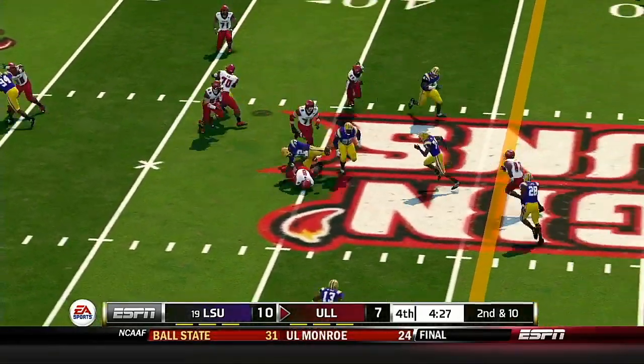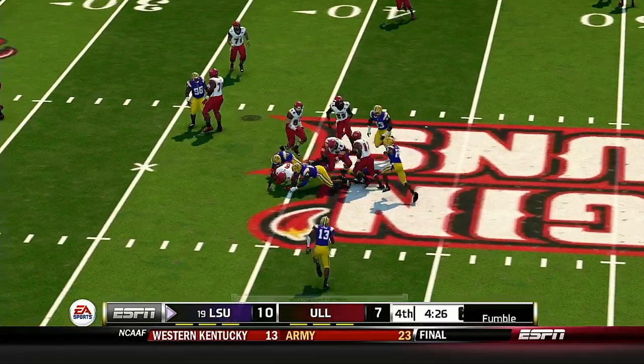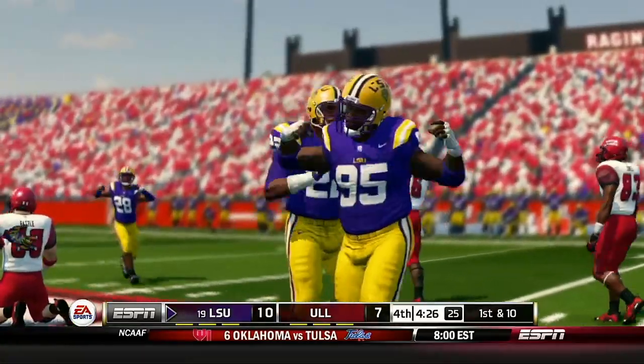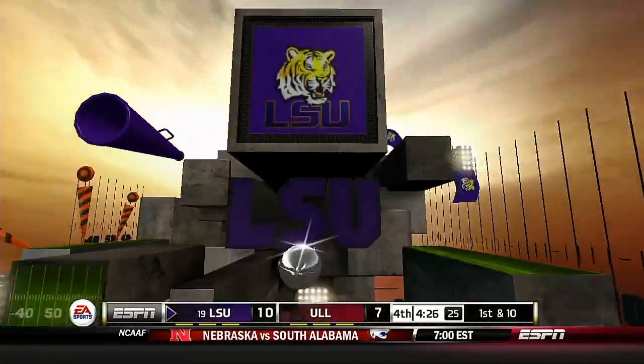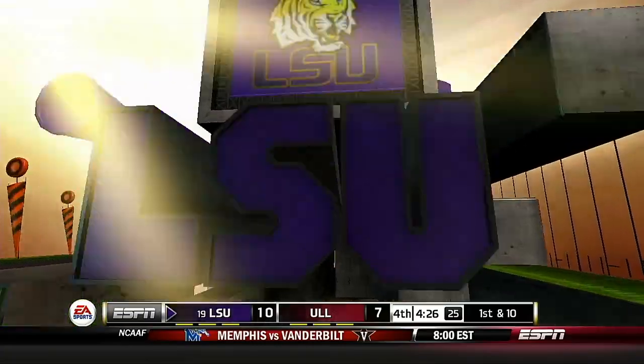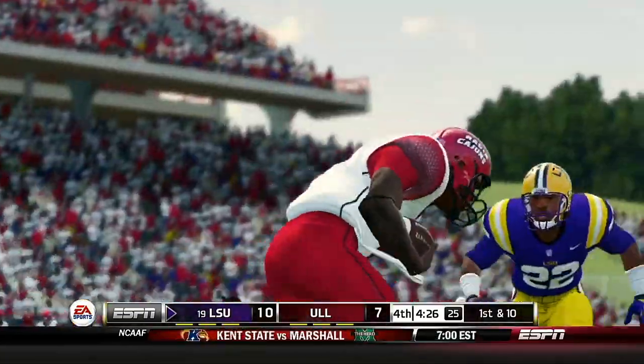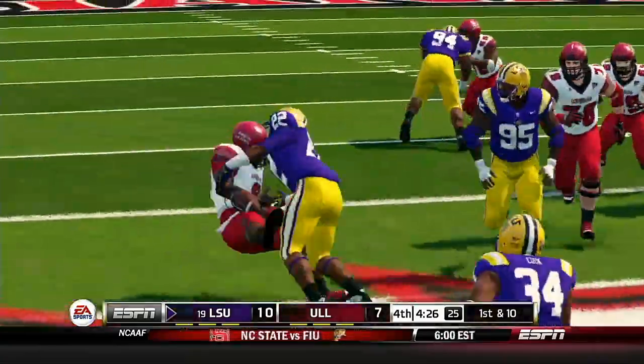He's on the run. Scoops it up, and he's taken down at the 41. Not a good time to fumble the football. And that guy feels horrible about it. He's got to forget about it. Go out there and play hard the next time they hit the field.